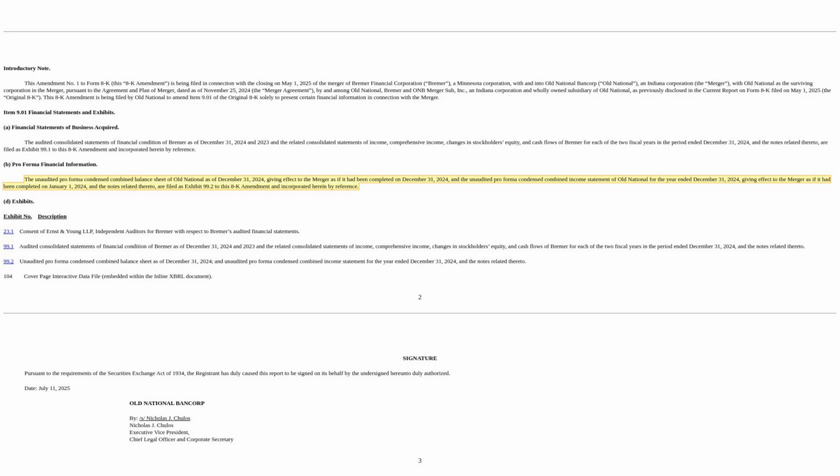On the pro forma balance sheet, we can see that if the merger had happened by the end of 2024, the combined total assets would have been about $48.55 billion. Total liabilities would have been around $42.4 billion. Again, a bigger number because it includes both companies. Total stockholders' equity would have been about $6.1 billion, which is the difference between the assets and liabilities on this made-up combined company.